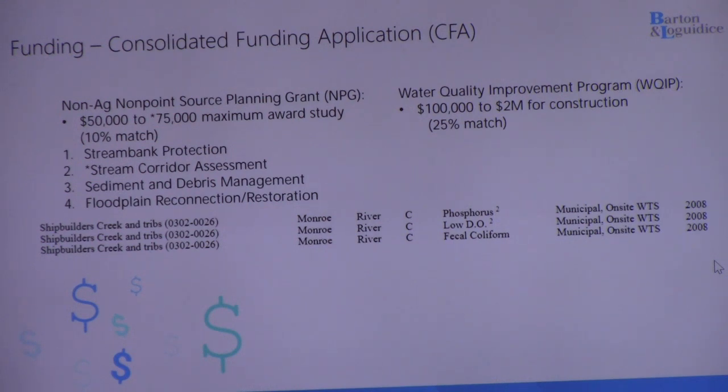Debris and sediment management, and also floodplain reconnection. So all those elements are part of this project. If the town were interested in pursuing funding for analysis, that would be an option for a grant application here in July, potentially. And on the construction side, the WQIP grants provide a range of $100,000 to $2 million for different types of projects, but they require a 25% match. So you see those used commonly for stream projects.